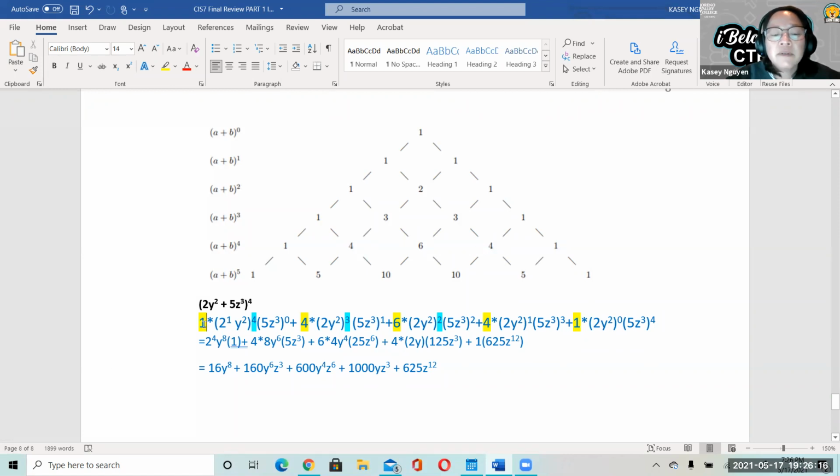So we would write out our coefficient values, so 1, 4, 6, 4, and 1, okay? And then just like the other one, we would start with 2y squared to the first, okay? And then raise that to the fourth power. Then we would move to the second part of the equation, 5z to the third. We then choose 0 here, as we have 4 for the first part, okay? Plus, okay, 4 comes from Pascal triangle.